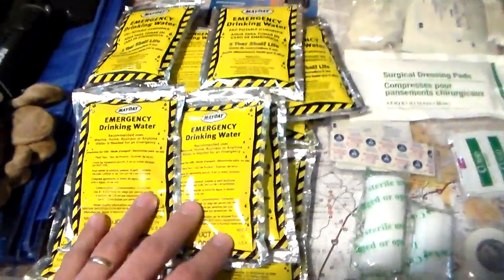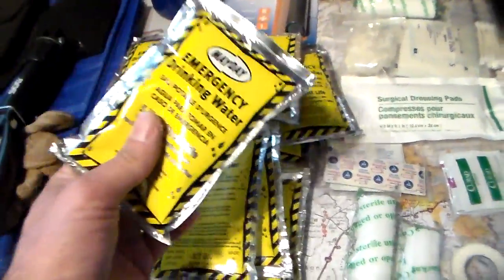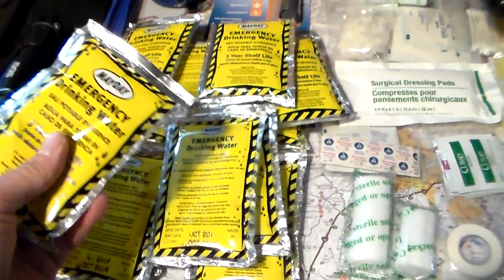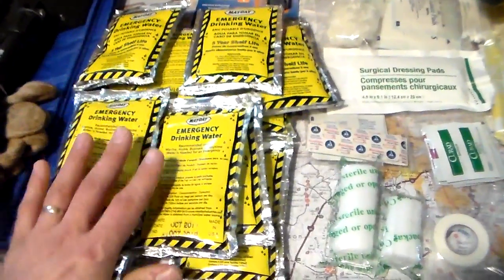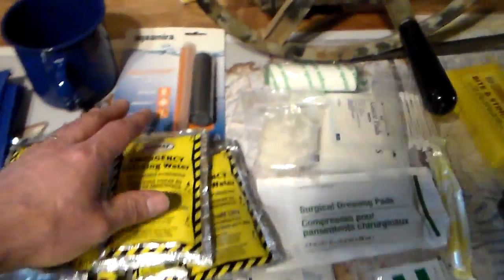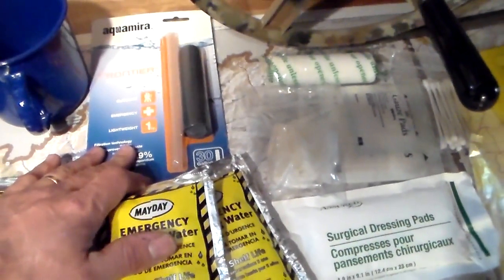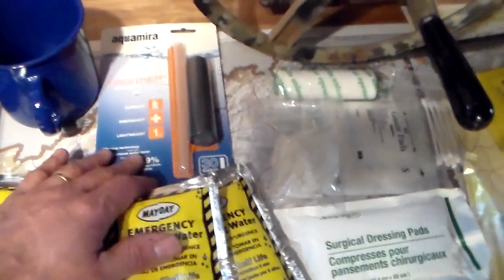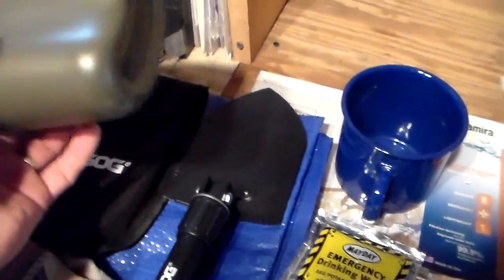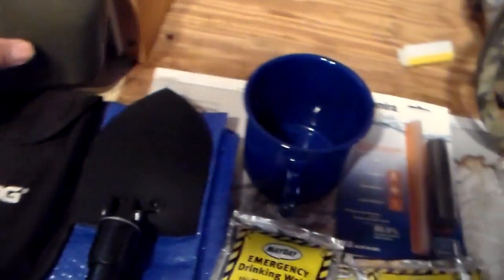He included some emergency drinking water in here. These are great. The only problem with these is you can't refill them. So add a few bottles of bottled water so you have some more capability of carrying water. He included a straw, Aquamira filter straw, GI canteen. I would like to see him get rid of this blue enameled cup and go with one of the GI issue canteen cups that fit inside this.